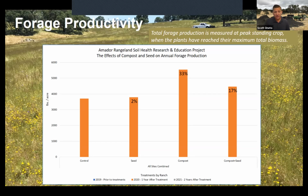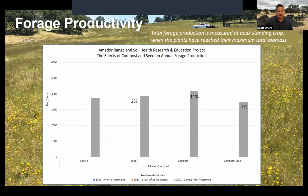This last year, 2021, we came back and did the same thing. And it looks like one of the numbers shifted here, but you can see again in the control versus the seed, again, very similar, not really any difference, basically the same sort of data trend that we saw the year before. So there was really no direct benefit in terms of making any more forage by just going out there and throwing out some seed.